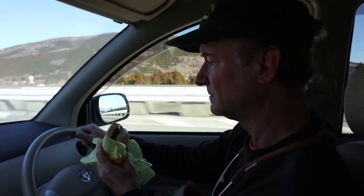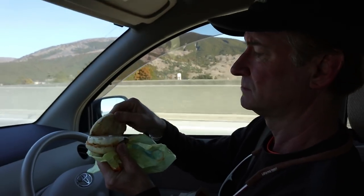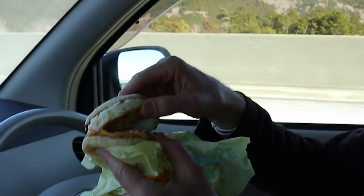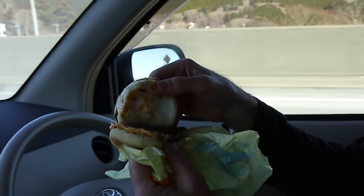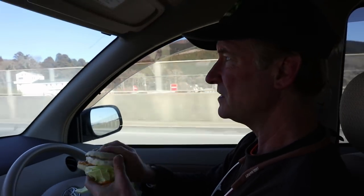Straight. Yeah. All right, here it is. I'll give you a look inside. There's the egg. There's the meat. Cheese. Oh, yeah. That looks good. To me, this is the best. This is the absolute best thing for breakfast at McDonald's. Although, I don't really know what I'm talking about because I haven't eaten at McDonald's, like I just said, in a long time. But sausage, egg, muffin. It's a classic.